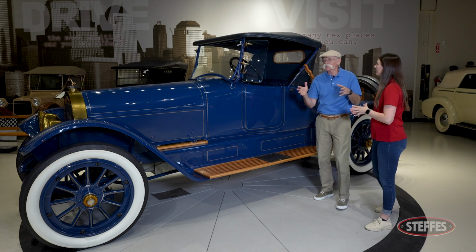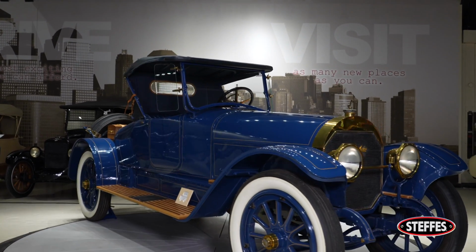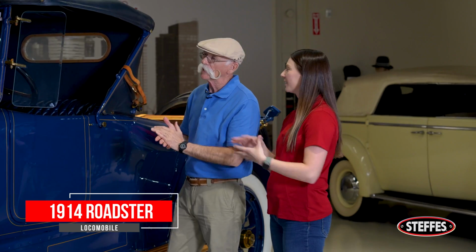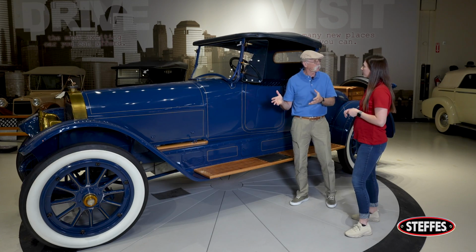I would have to say, Sara, this is one of the crown jewels, if not the crown jewel, in here. This is one of my faves. This is a 1914 Locomobile. They didn't make many of these. These were rare even back in the day. They were very expensive. I mean, in 1914, this thing was north of $5,000. That's a lot of money.